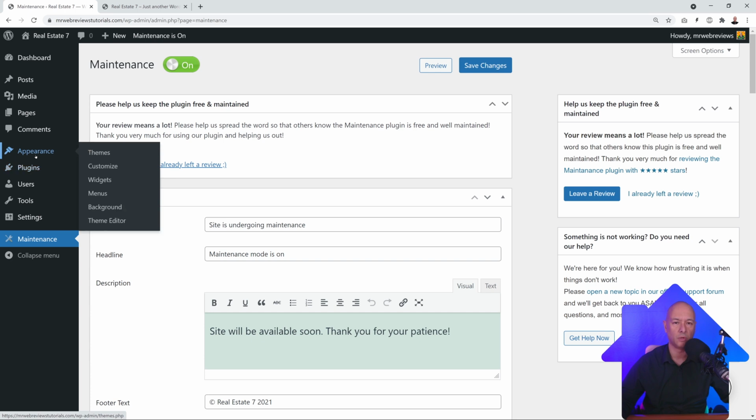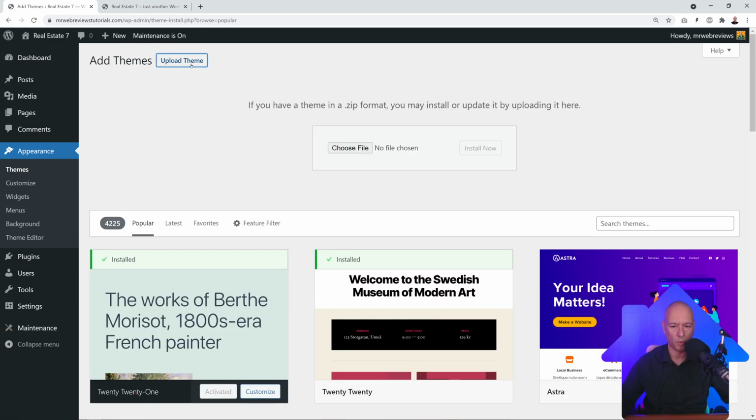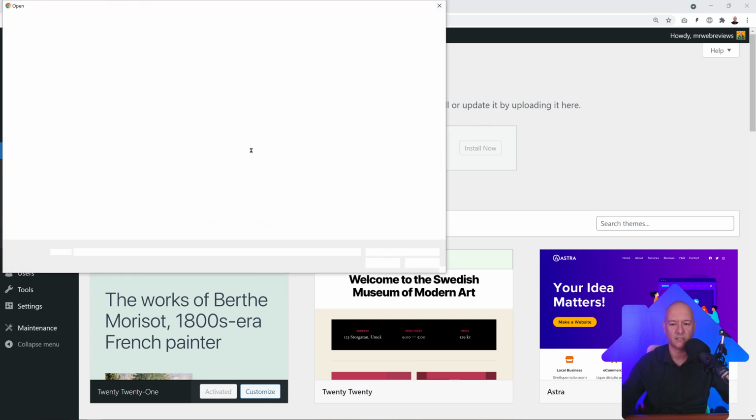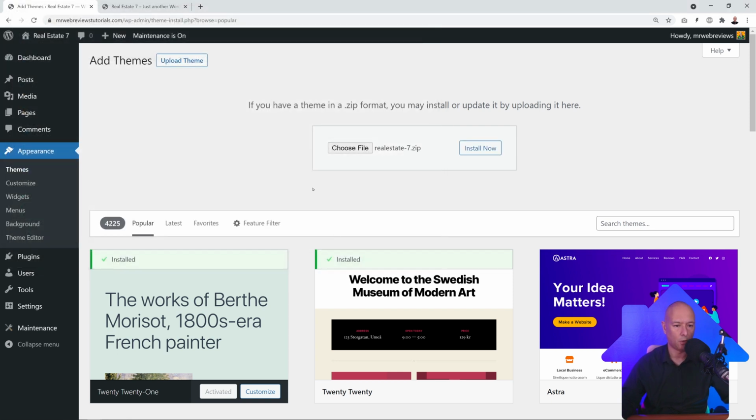So now let's go back to our WordPress dashboard and now let's install our theme that we purchased from the Real Estate 7 website. So we go into Appearance, Themes, and we're going to upload this manually. So we're going to click Add New, Upload Theme, and we're going to select our file. So the file you downloaded from the website, point to that file now. So this will look something similar to this. So it's an archive file, so realestate7.zip, and then click Open. And then all we have to do now is to click Install Now.